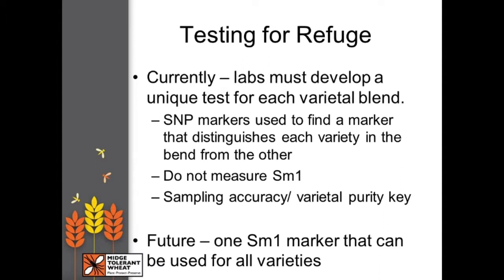every varietal blend has a unique test that must be developed for every pair to ensure that the varieties can be told apart. And so it's a SNP marker that is used to determine what each of the varieties look like in their profile, and then they can be measured to ensure that the appropriate percentage is in the blend. So I'm not sure if that all made sense, but it's not as simple as just saying yes or no, this has SM1. Each blend has a specific test for it, and if another variety was to creep into that blend accidentally, or if there was a sampling error, it can completely throw the results off, because whatever contaminant might be in there might look like one or the other varieties. So it is a complex process.